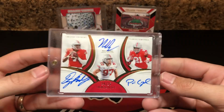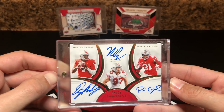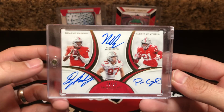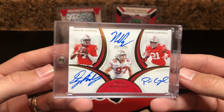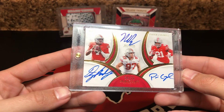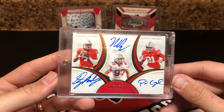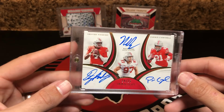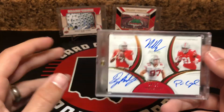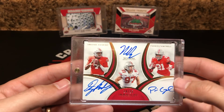This is actually a recent pickup. I got this as a gift at the trade night I ran at the National in Chicago this year. My buddy Jimmy, Kentucky Basketball Cards on Instagram, was there ripping some Immaculate, and actually pulled this and gifted it to me. So this is super cool. I'm very big on duals, triples, quads, more than one Ohio State person on one card. I really do love that stuff.